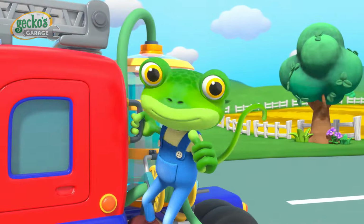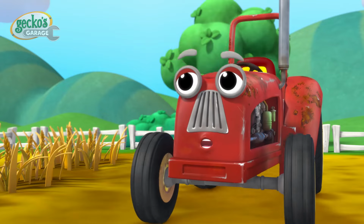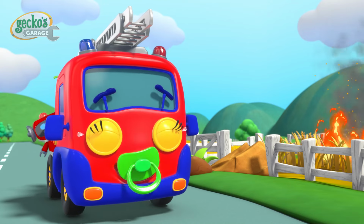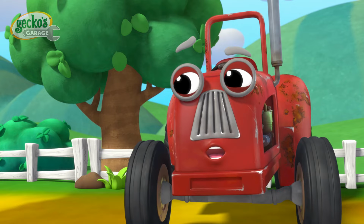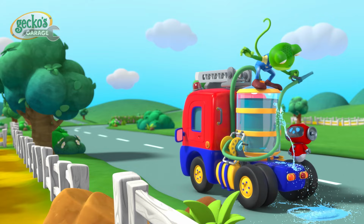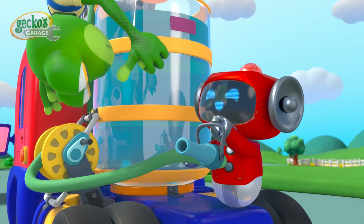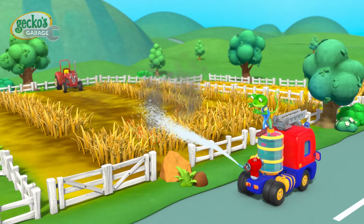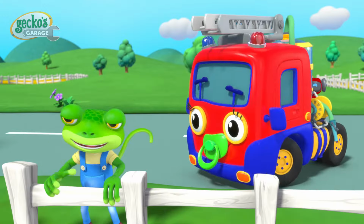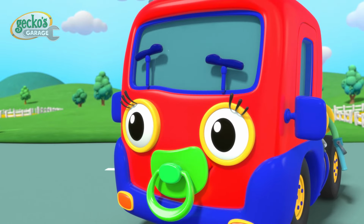Trevor, no need to fear. Gecko's firefighters are here. Oh no! We've sprung a leak. Take over, Red. No problem, Trevor. Well done, baby. You make a really good fire truck.